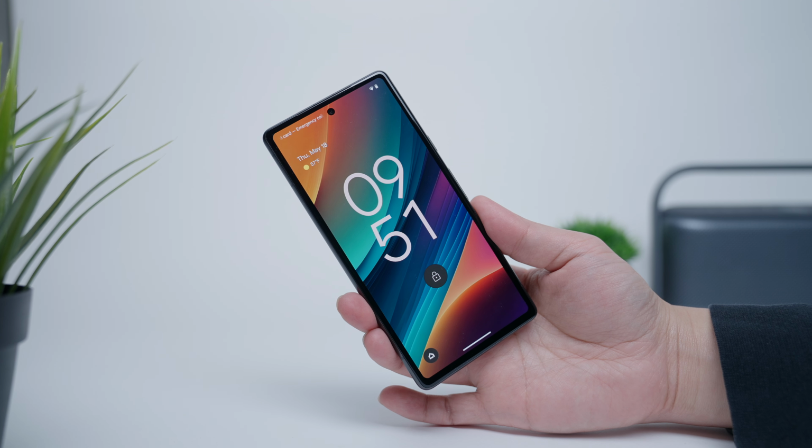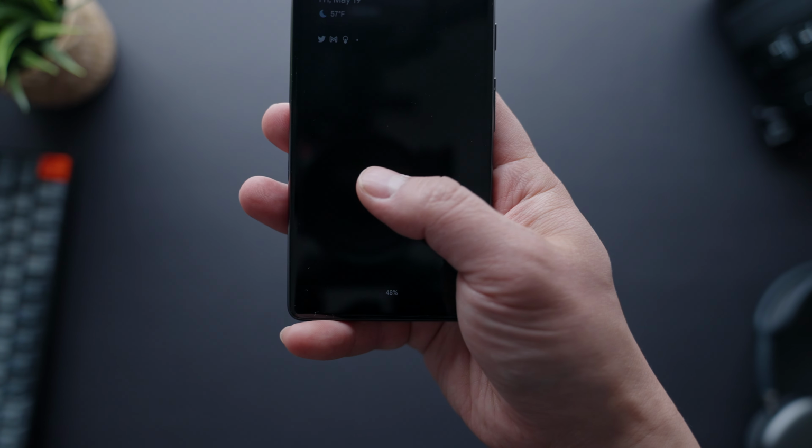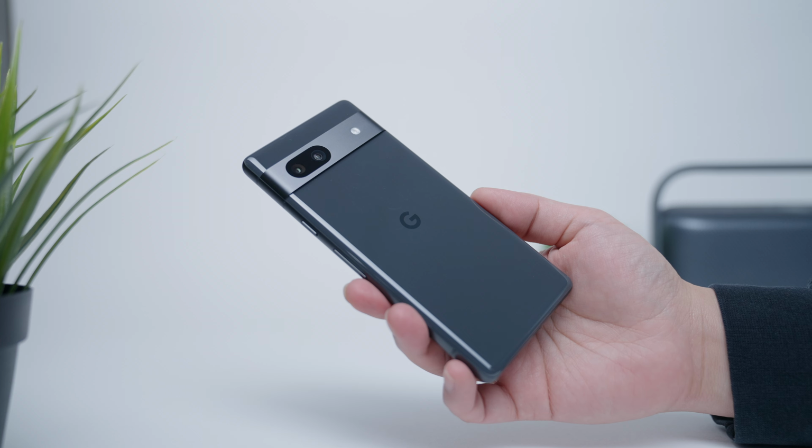And the components of the Pixel 7a are really well put together. You get some super clicky buttons, which are great, an in-display fingerprint reader that keeps the phone looking really clean, and of course the signature Pixel camera ledge that gives the 7a a modern look.